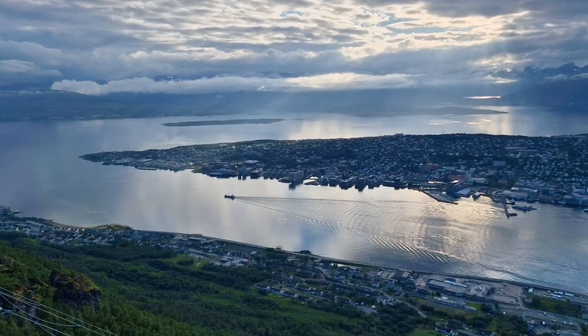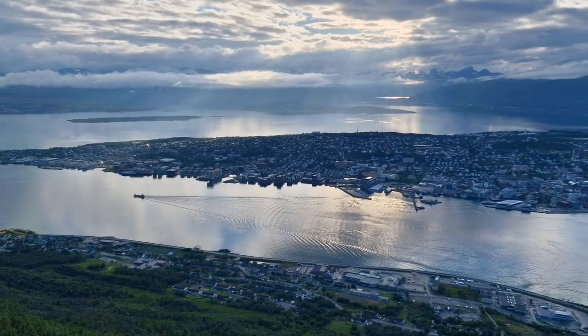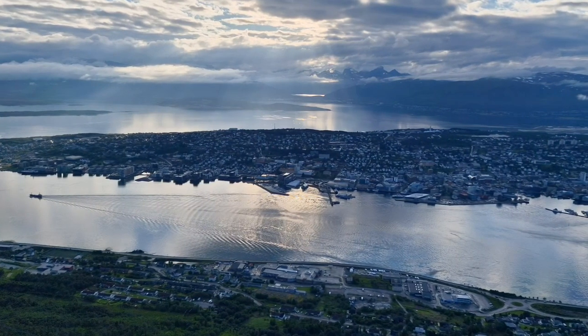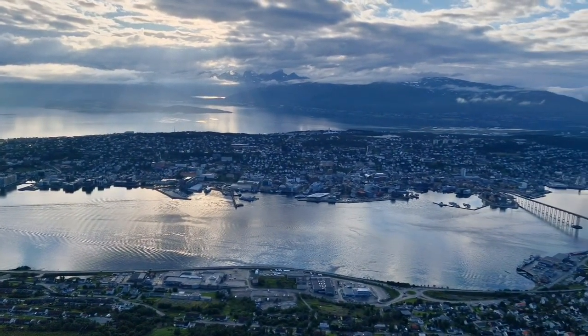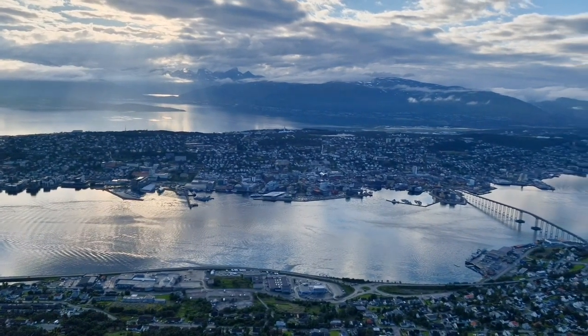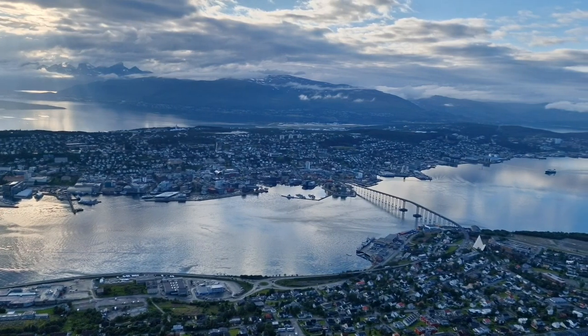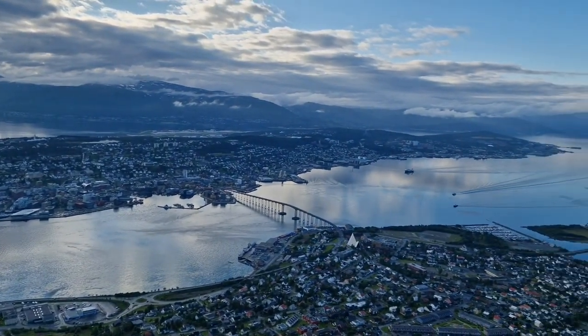Last night of the holiday, we're in Tromsø, just been out for a meal, gone up the cable car, and just look at this view. Absolutely wonderful. What an end to the holiday. Fantastic.